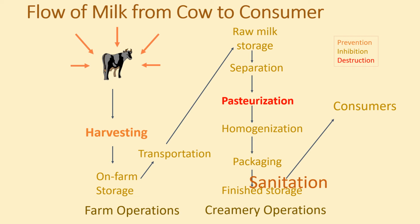I want to point out that there is actually only one step where destruction of microorganisms takes place, and that is at the pasteurization step. Everywhere else, we rely on prevention and inhibition. This underlines the importance of sanitation throughout the chain.